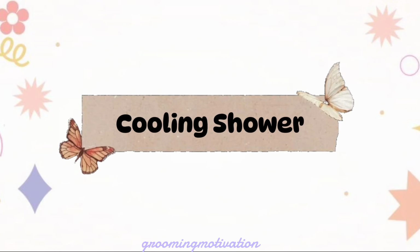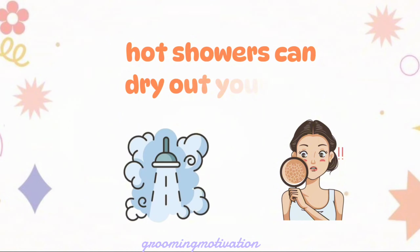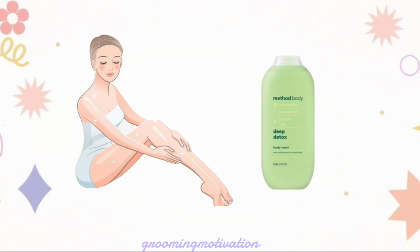Cooling shower. Take a lukewarm shower to wake up your senses and keep your skin hydrated. Hot showers can dry out your skin, so cooler temperatures are better in summer. Use a refreshing shower gel with mint or citrus extracts for a cooling sensation.